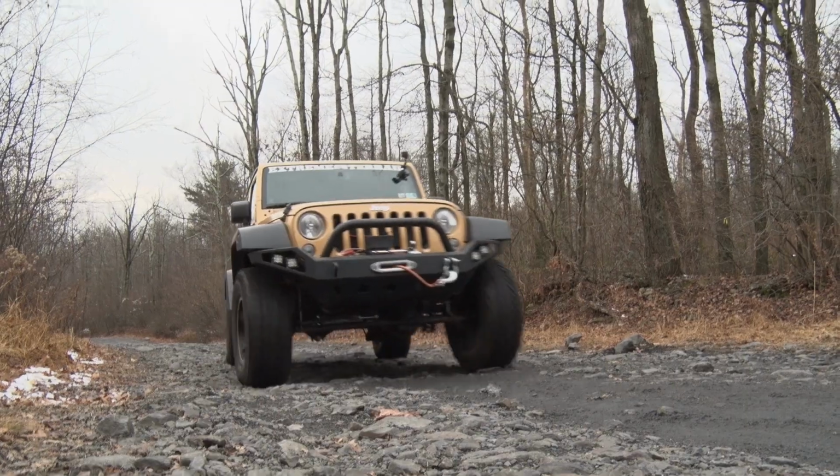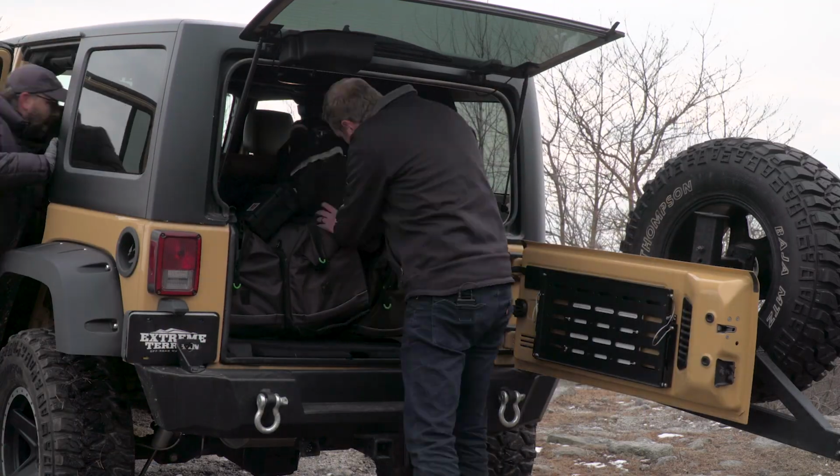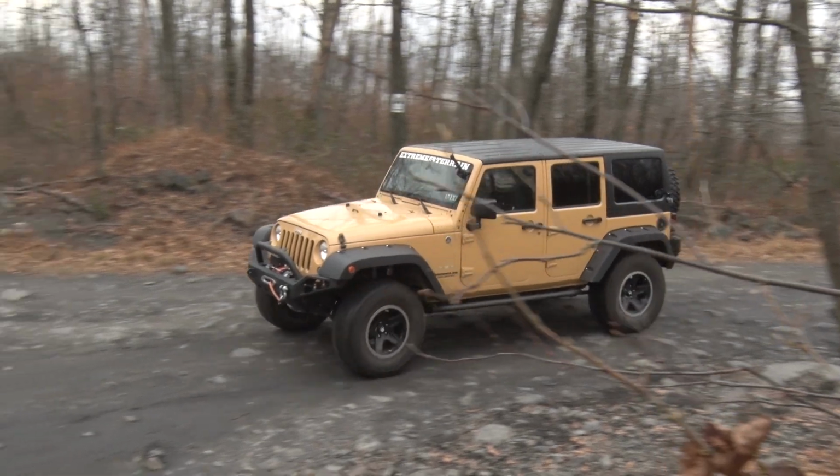So first things first, and this is going to be the most obvious thing, a four-door JK is going to have a lot more space in it. We're bouncing down this trail. It's a pretty light trail, but we got this thing loaded up, a bunch of camera bags in the back. We got a couple of big full-grown cameramen here. You can see a guy in the back, guy in the front. We even have room for a fourth guy and all of our gear in this big four-door JK.